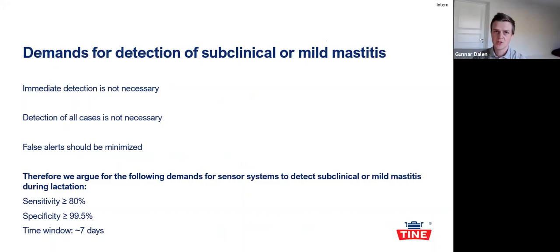Since immediate detection is not necessary for animal welfare reasons, and also detection of all cases is not necessary, we only have to keep the transmission level below the threshold for an outbreak. We argue that false alerts should be minimized. So for detection of subclinical or mild mastitis, the sensitivity can be lowered to 80%, but the specificity should be very high, 99.5%, especially during lactation. When we talk about the time window, we propose a rolling time window of around 7 days, as this can also be incorporated into a weekly management routine.